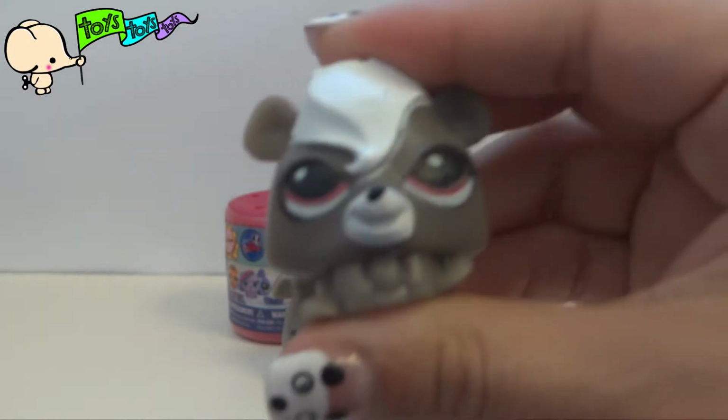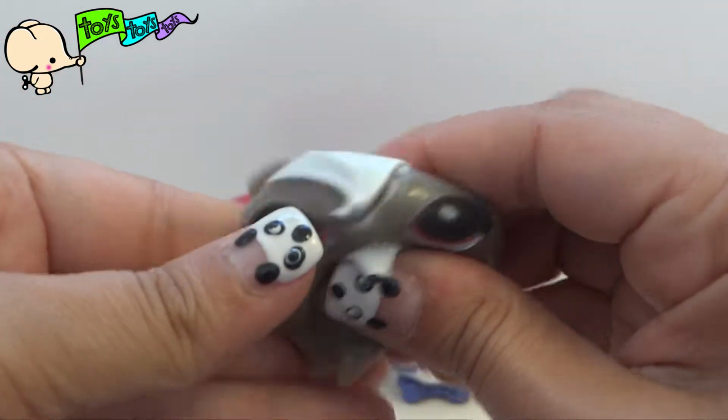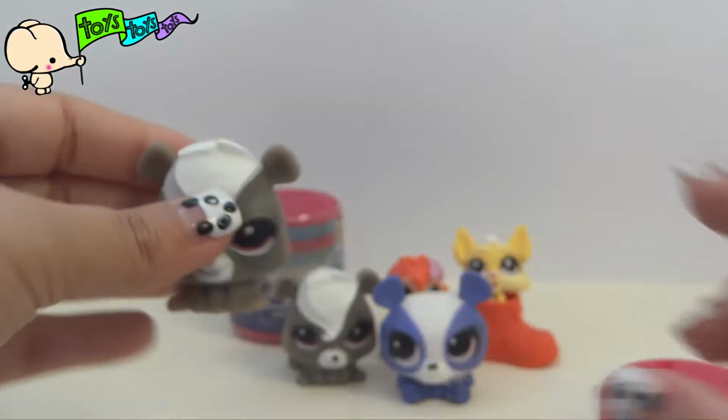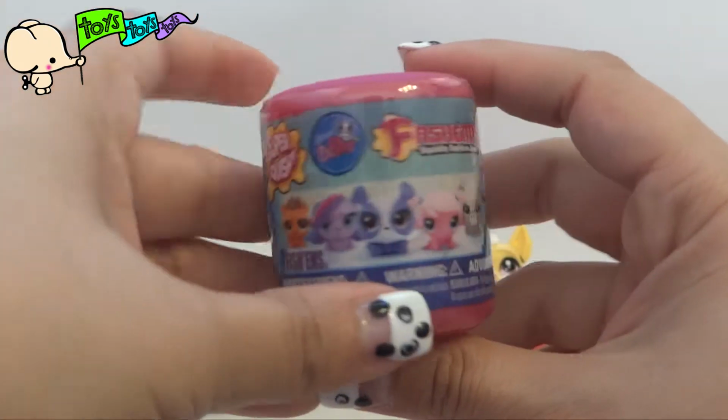Another one of these cuties with gray body and white hair. Our last Fash'Em.